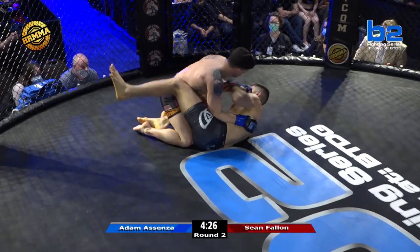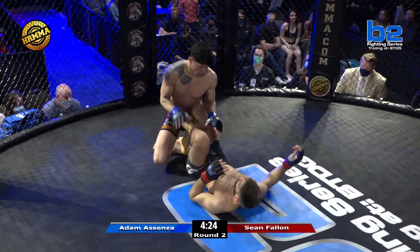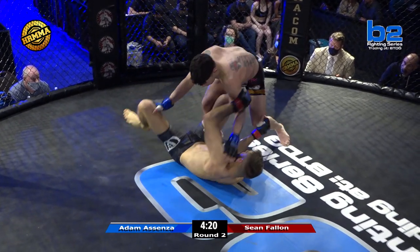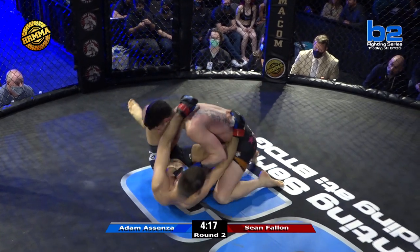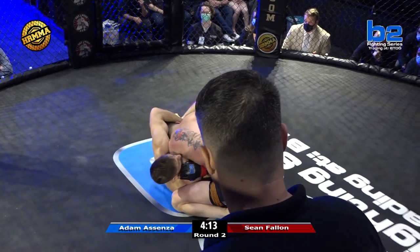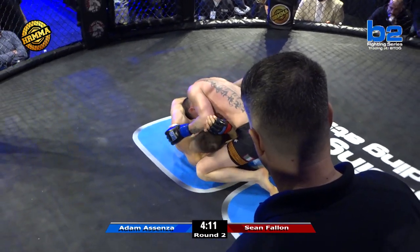And Fallon cannot let him pass guard. Assenza's corner is just saying up, up, up. Yeah, we're not playing that. Snuck in a right hand there and ended right in the side mount. I mean, that's a great job. Yeah, that left elbow's there all day.